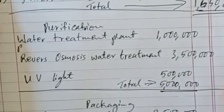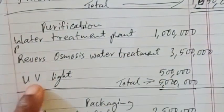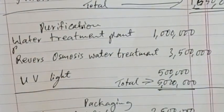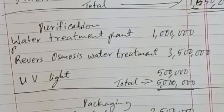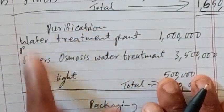Purification, very, very important. Now I choose reverse osmosis, not just using the UV light, because reverse osmosis makes your water standard, high quality water. And one of the secrets in this business is the quality of your water. Once you have good quality water, nobody will argue with you. So we are going to use reverse osmosis.